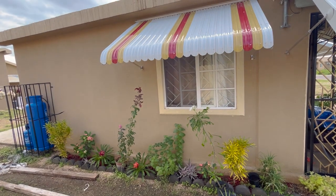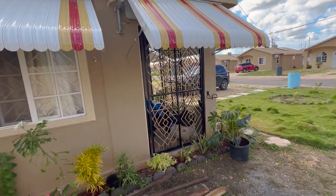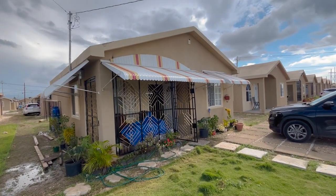But this is how the house is looking, guys. You see my bromeliads, you see my roses, you see my plants, you see my awning. We're looking good, man. We're looking good. Super proud. Until next time, guys.